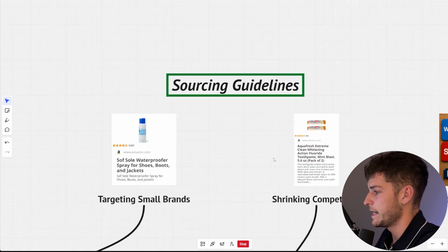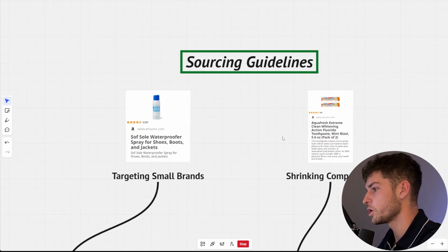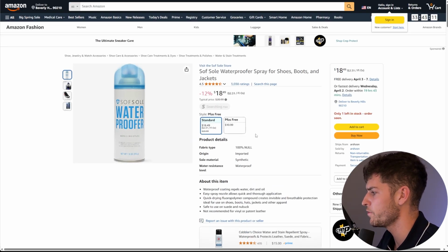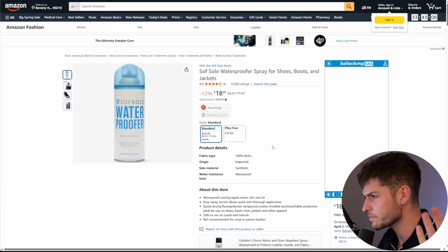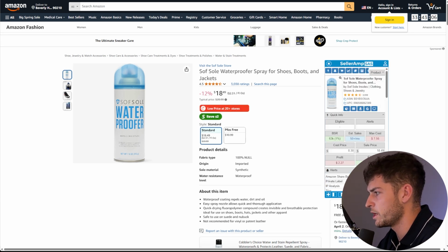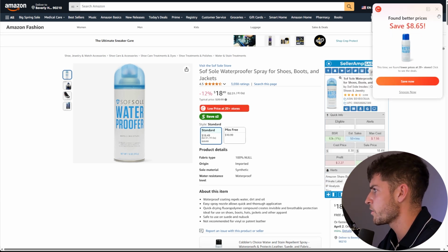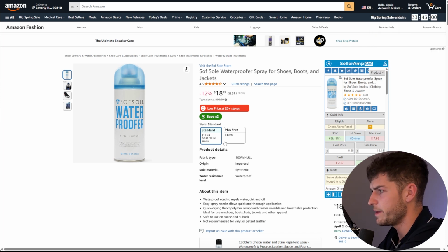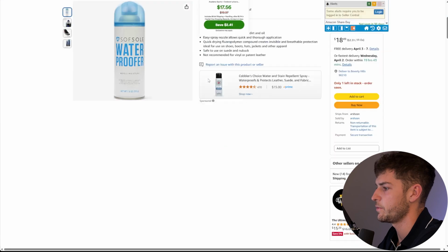Here are some sourcing guidelines to help you actually achieve this. You want to target small brands. An example: what is this brand right here? Soft Sole Waterproof. It's just a really small brand. Again, these are perfect products for us. We can source for $8.30. The ROI here is okay. It seems like it went down a little, but the ROI is okay. Nonetheless, the biggest thing here is these are the types of brands that we are sourcing for.